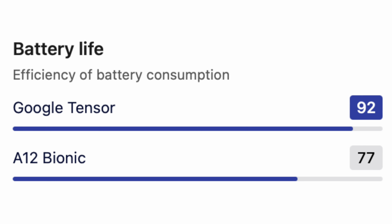Since remember, a lot of budget devices have chips that focus on efficiency, so as a result, battery life on these phones is fantastic. That's been the case with the 6a and the Redmi Note 10 Pro I've used, and you don't get that with older iPhones, especially buying refurbished.